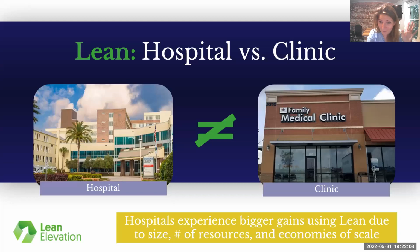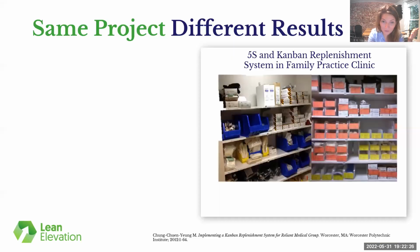However, I don't really work in hospitals. It's not my area. I do the small clinics. Lean, you don't really see too much in small clinics. Frankly, they can't afford a facilitator to teach them. And when they do these projects, they're not getting as big of a return. There's no economies of scale. They're not having 30,000 people come up with an idea. That same project done in a small clinic only saves $5,000 per year.